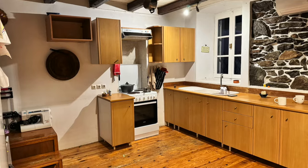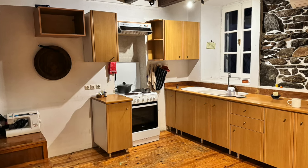So where I'm staying while I'm doing the renovation, we're also renovating the kitchen. So today they're going to come and take out all the old cupboards. I helped design the new kitchen. There is a local carpenter who's going to be making it. It's pretty exciting. It was quite a job to get it all emptied out.